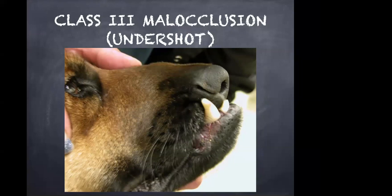My youngest child actually has this malocclusion, and I had a really fun, and by fun, I mean not really fun at all, talk with the orthodontist about how this is the most difficult malocclusion for human orthodontists to fix. This is why you end up in headgear, as my kid did. This is a pretty severe one, obviously.